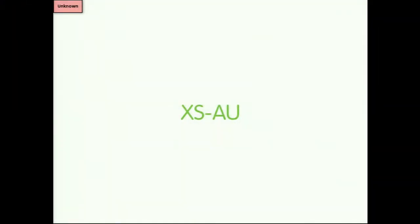XSAU, it's software, so I don't have a picture. I thought of having a picture of a cloud or something like that, and I thought, nah, stuff it, I'm too lazy.